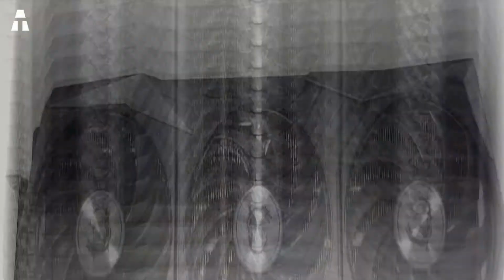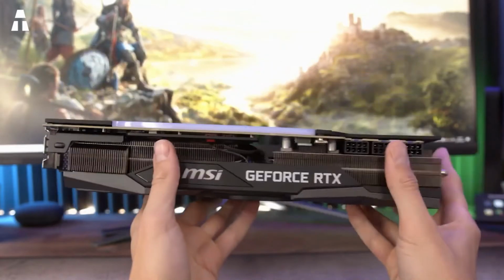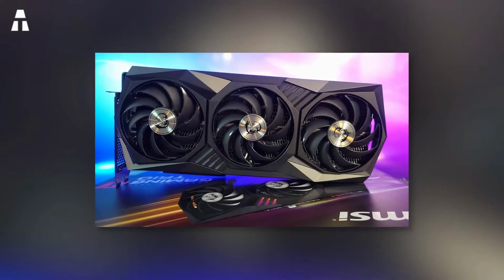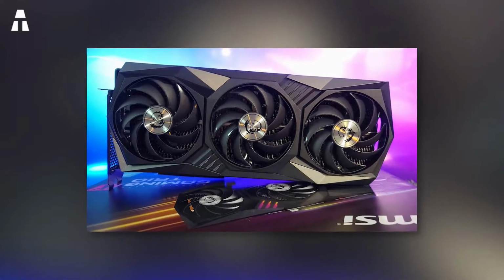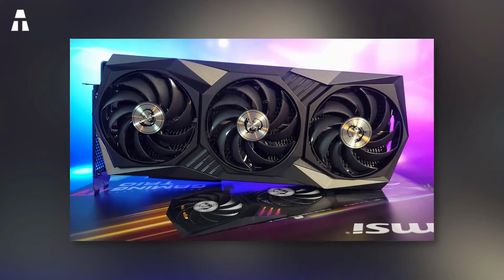We note that it requires 3 8-pin power connectors as standard to provide it with the necessary power. When we take a closer look at the BIOS, we see that MSI hasn't been idle either. The card uses a dual BIOS offering present, silent, and gaming modes. Compared to the other cards available on the market, this MSI offers vertical support.